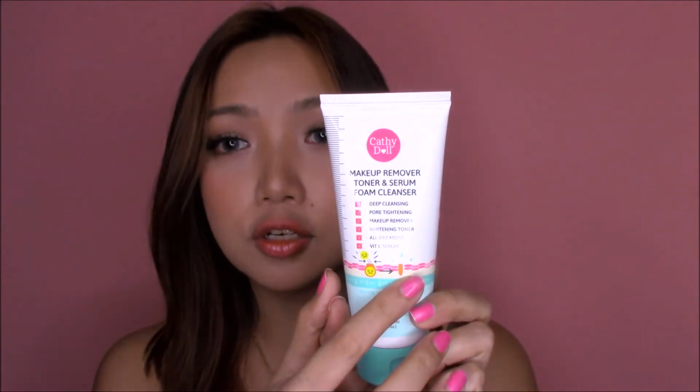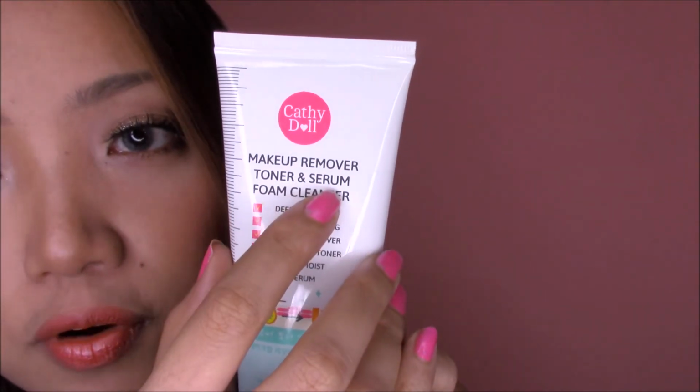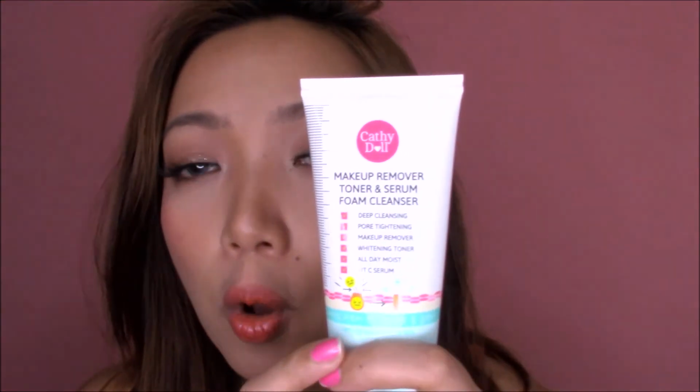Also got this Cathy Doll makeup remover, toner, and serum foam cleanser. And I already tried this. The reason why I got this is because it says here makeup remover, toner, and serum foam cleanser, and it has everything that I'm looking for when it comes to cleaning my face and removing my makeup. I've always been wondering if any makeup or skincare brand will ever come out with a one-step cleansing routine that will remove all traces of makeup, where you just rub and wash. I wanted a product that you just apply on your face, rub, and then wash, and that's it. It's going to remove all traces of makeup, even waterproof makeup. So I am hoping that this will be it.